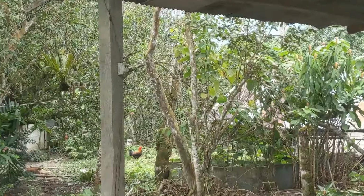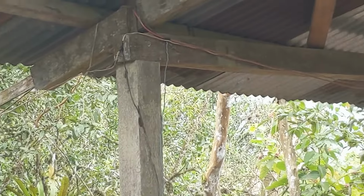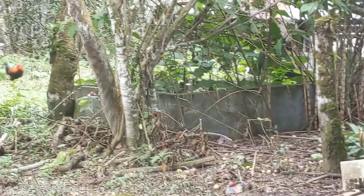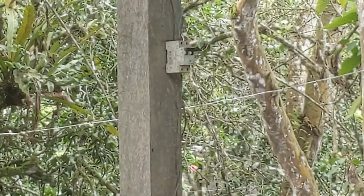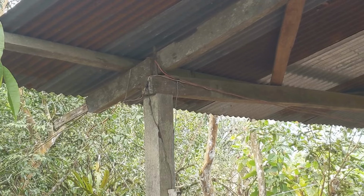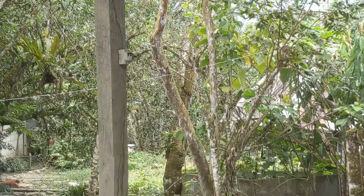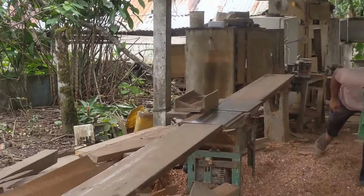Now, curiously, that is the switch that runs up and across and down to the planer we just saw. Yeah, that's actually a breaker. This is pretty normal wiring I see here in rural Ecuador. Totally common. Sometimes you see houses, they don't even have the breaker.